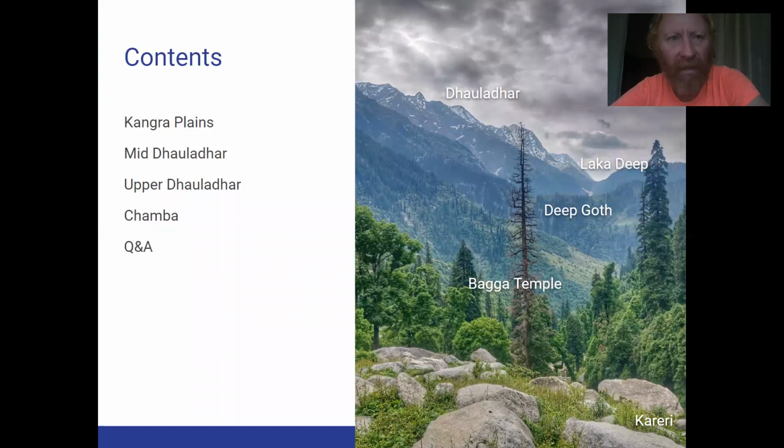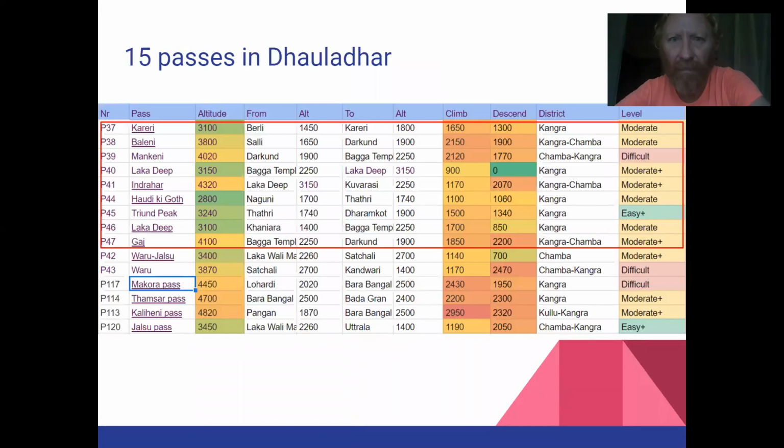We'll talk about the Kangra Plains, the interior Dhauladhar, the upper Dhauladhar, and the other side, the Chamba side. You can see a daytime picture of the inner Dhauladhar. It's a lush green forest, actually beautiful, with various kinds of side valleys that take away the glacial and the snow meltwater from the top. And even though it's quite wild, there are a couple of settlements there, like Baka Temple, Deep Geit, Laka Deep, where you'll find some mountain tribes or some seasonal people staying during the summer months.